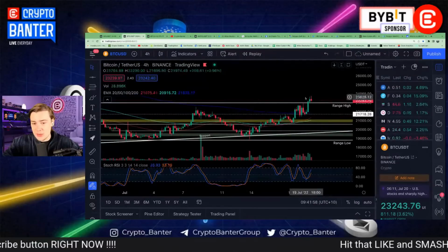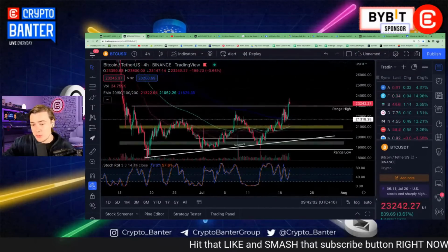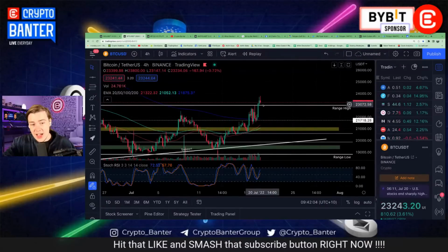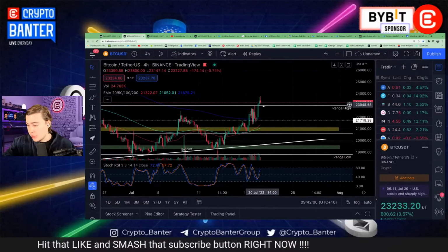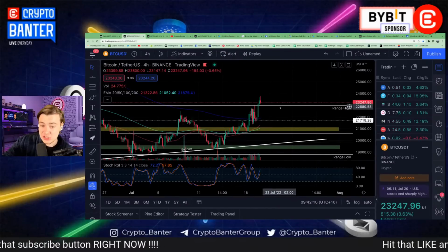Just to give you guys a quick update, we do want to see a retest and a daily close above the range high. That would be bullish. On the retest, potentially, is this a chance to load up on some altcoins? I think it potentially is if you have a very tight stop.